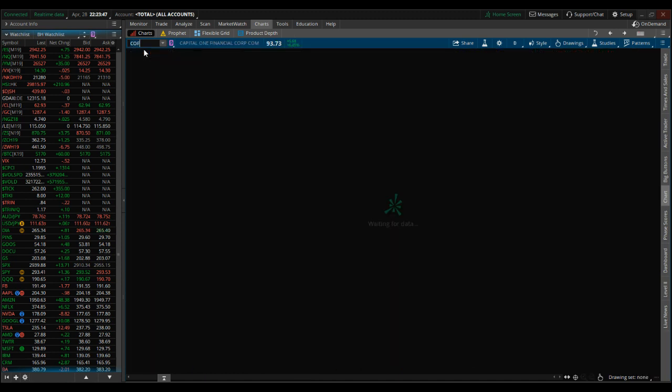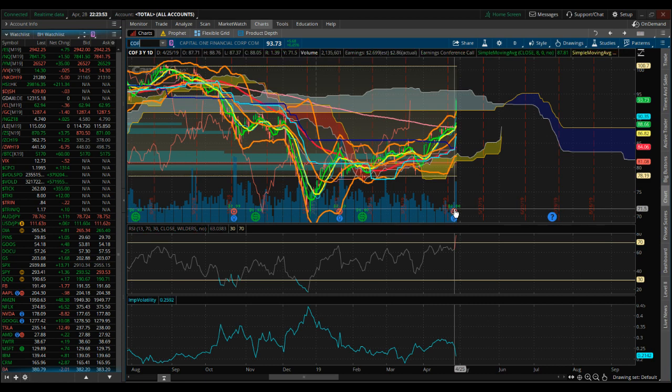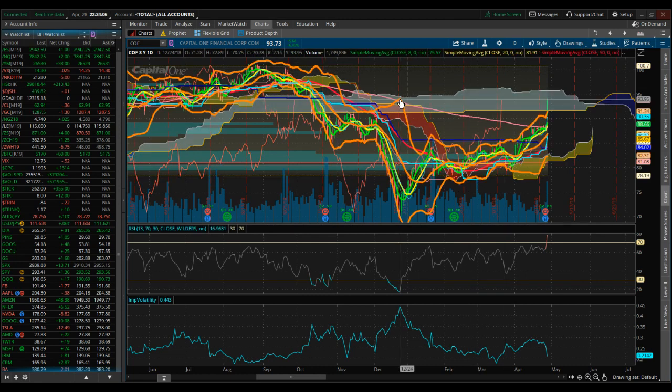COF, Capital One. Wow, that got a big move the other day, didn't it? Oh, did it have earnings already? Wow. Yeah, it's the 25th. Sorry. So yeah, it's a big push to the upside. Big stuff. It's got some levels up ahead. It's definitely shooting back for 100. So that looks pretty interesting.